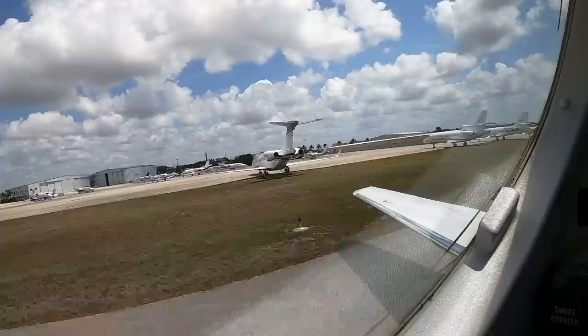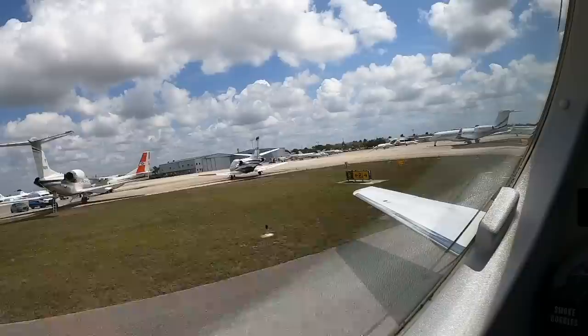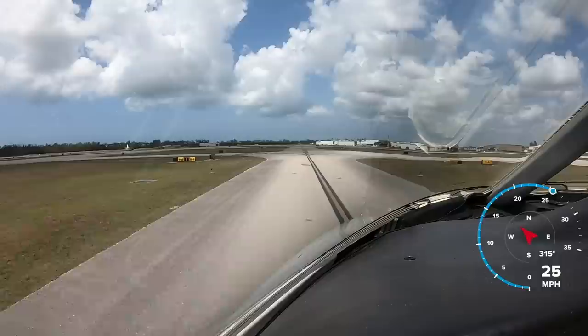November 538 Sierra Lima, I have your clearance, ready to copy. Cleared to Golf Romeo Romeo Airport as filed. Maintain 2000. Expect flight level 410 ten minutes after departure. Departure frequency 124.12, squawk 1164. Yeah, we're cleared Golf Romeo. November 538 Sierra Lima, readback correct.